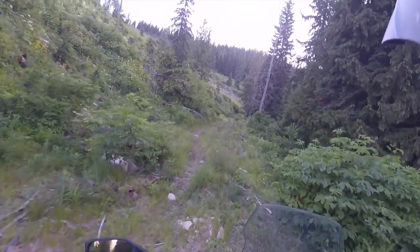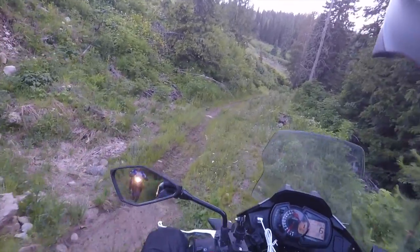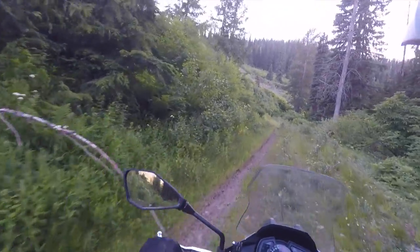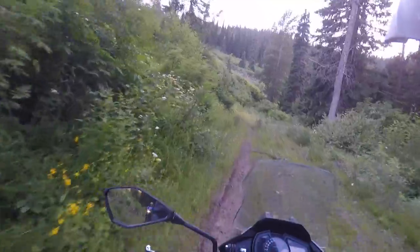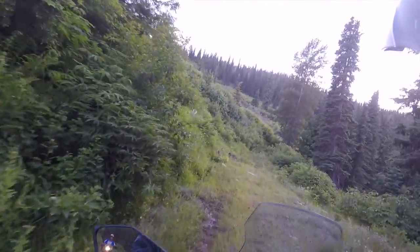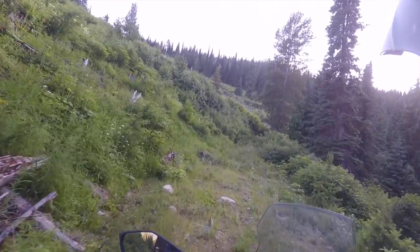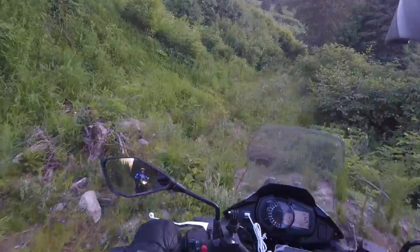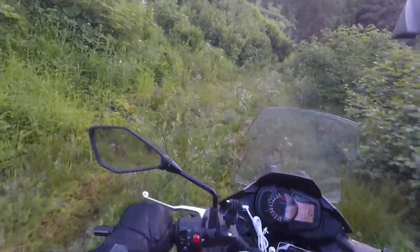With obstruction 1 out of the way, we continue on up the trail, but we're not going to get a whole lot farther before I run into some stuff that is a little too thick to get around. I have to say, I was pretty surprised that, okay, maybe I was just a little worried that I was going to bottom out on a few of these bumps, but the bike did not.